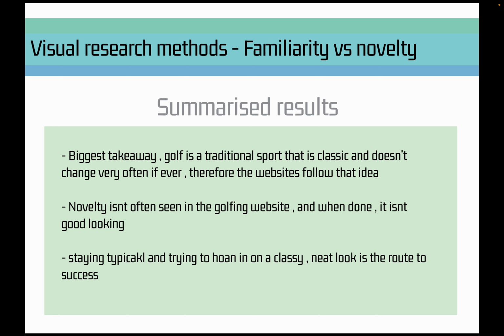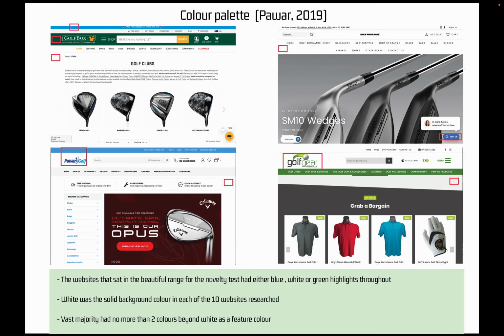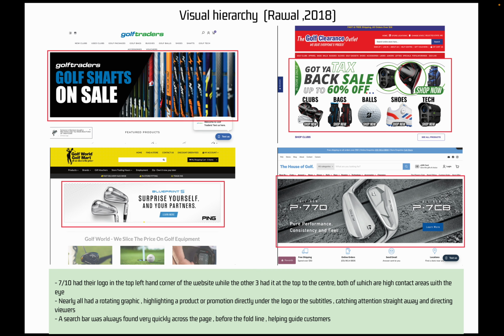Typography, we looked at a lot of sans serif fonts on the websites throughout, as you can see highlighted. A lot of them use color in their font, and they also used capitals for subheadings and category titles. The second principle is color palettes, in which green and blue accents were a very common thing with white background bases. Black was not seen as it's too jarring.